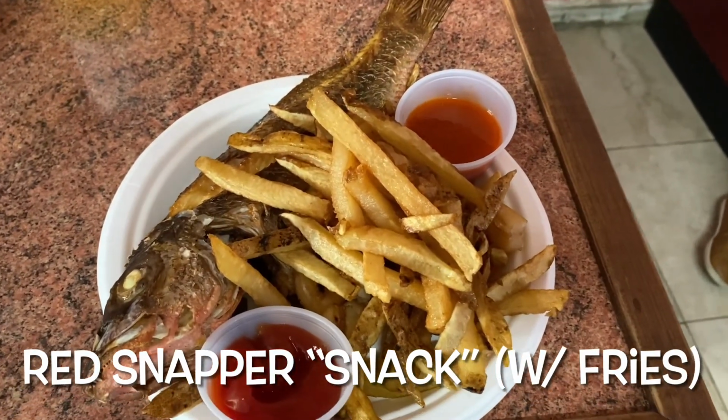And then I had the red snapper snack for my meal, and this is me when it was nice outside.